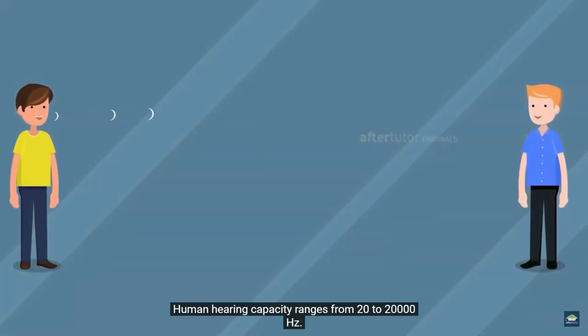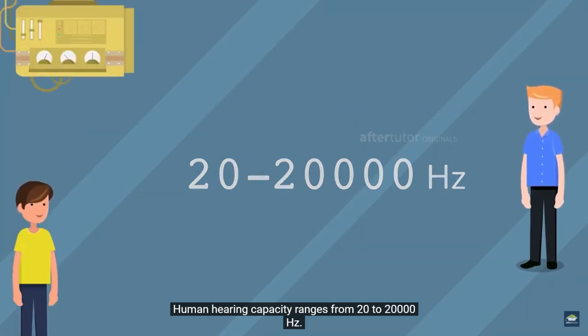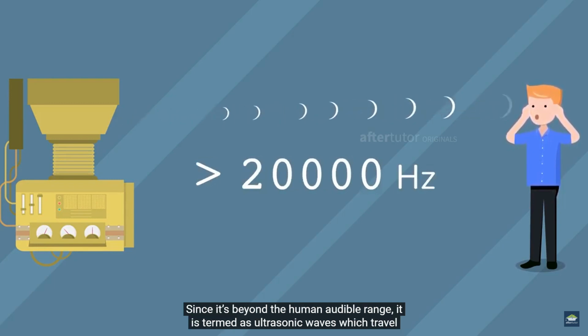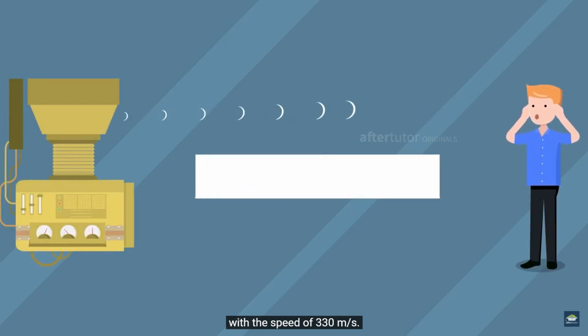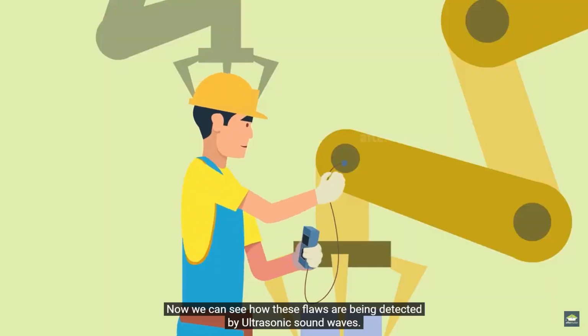Human hearing capacity ranges from 20 to 20,000 Hz. But ultrasonic sound waves have a frequency of more than 20,000 Hz. Since it's beyond the human audible range, it is termed as ultrasonic waves, which travel with a speed of 330 meters per second. Now we can see how these flaws are being detected by ultrasonic waves.